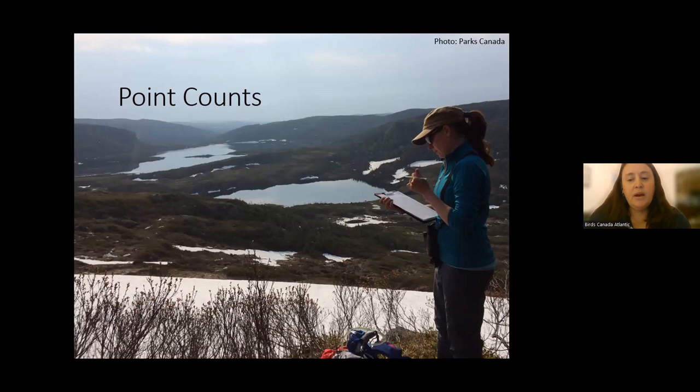But they do require a more specialized protocol and skill set. And this is because most birds, as we've said several times during this series, are actually more often heard than seen. And so it does necessitate the ability to recognize pretty much all of the birds we have here by ear. So you need to know what they are without seeing them.